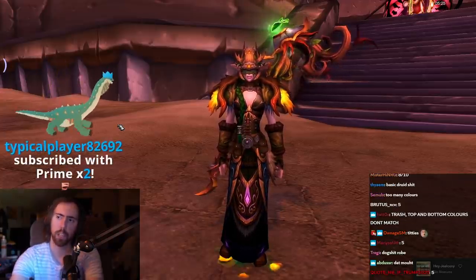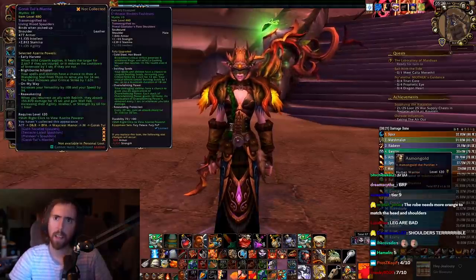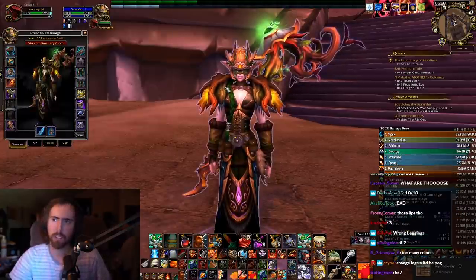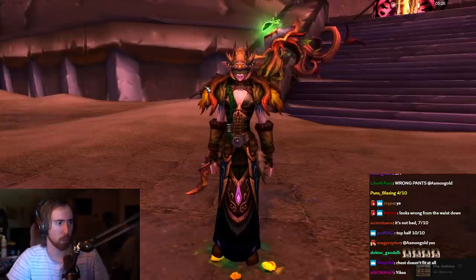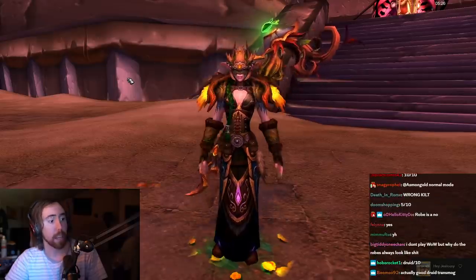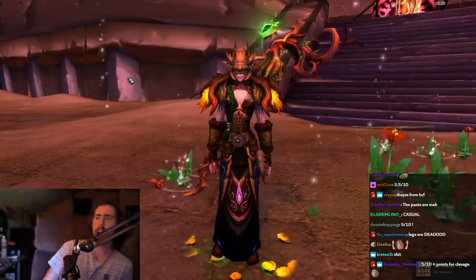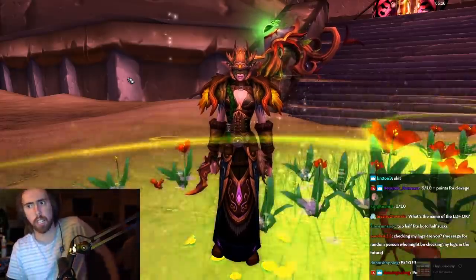And the shoulders, I always forget where these are from. Are these from Blackrock Foundry? Living Wood Spalders. I always think they're from Blackrock Foundry. I don't remember very well. Wrong leggings? It's hard for me to say. Yeah, they are? Okay, I thought so. Yeah, normal mode. I really, really like the shoulders. I actually think this fits together really well.